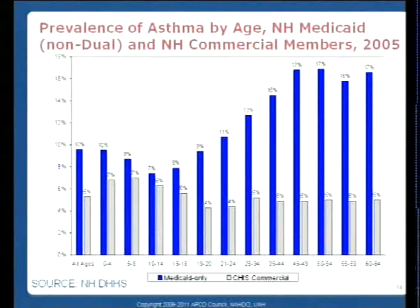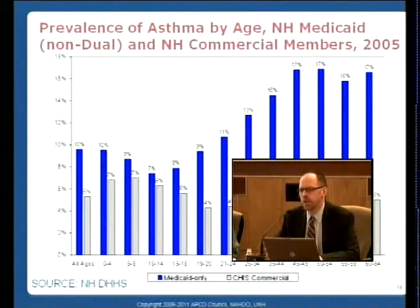So as an example, this is data looking at prevalence of asthma by age for New Hampshire Medicaid, going to my home state, and you can see the blue bars at the higher percentage rates are Medicaid, and the gray bars are commercial. And so we can use this to tie back to our public health efforts in the state, and we can also look at this by geography. And as we're taking a look at limited public health dollars and funding around asthma prevention and work in that area, we can use data from this database to help drive where those dollars should be spent.